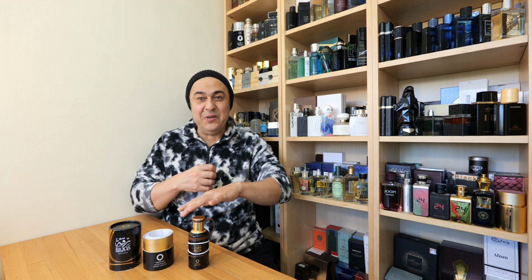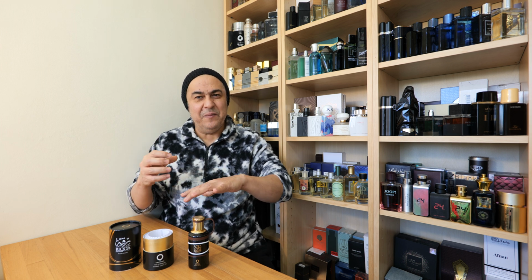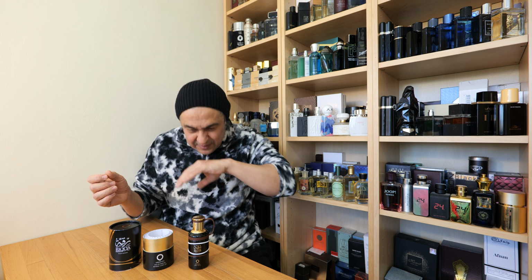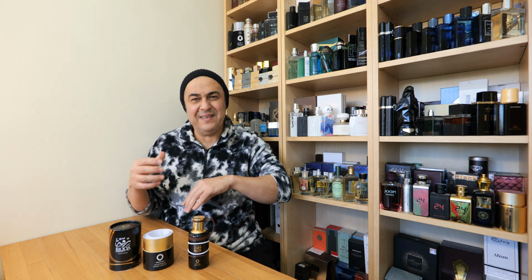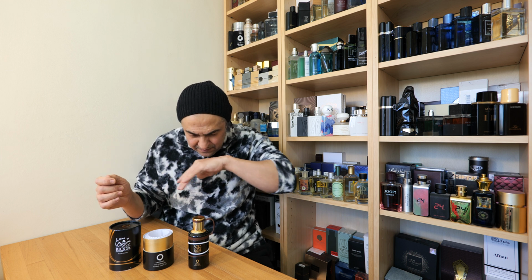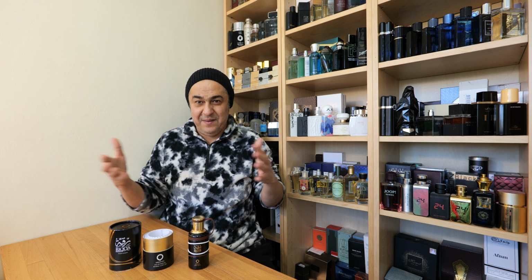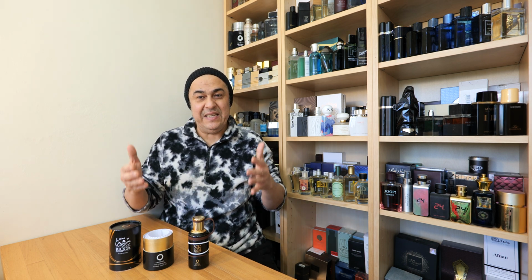The only thing is, although I drenched my hand, and there's so much of it in here, it's not jumping off. It should be jumping off my skin and filling the room. It's a little bit on the subdued side. A little bit balsamic. A little musky. But overall, for the price, it's an amazing smell. But we have to wait and see the performance.